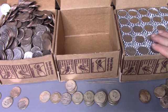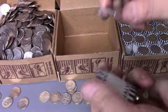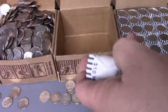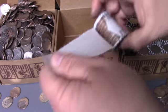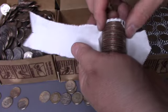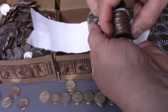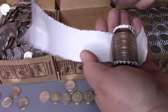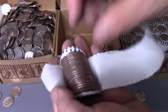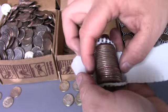Okay, let's open this first roll here in this first box, see if we find anything. And if we do, great. And if not, I will bring you back if and when we find anything else. I don't think there's anything in here. Don't think there's any silver. Nope. Okay. I'll bring you back if we find anything. Okay, guys. This is box 3, roll 4.